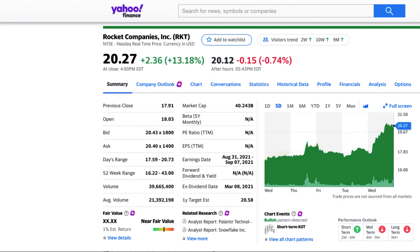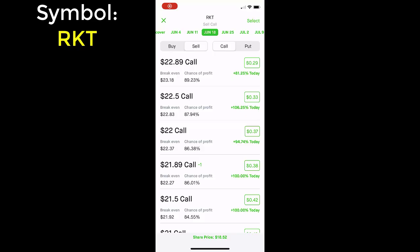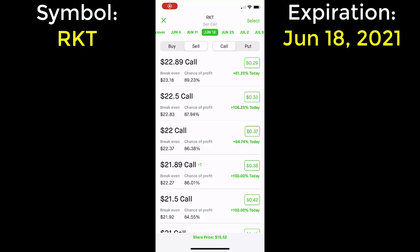With the stock climbing and the share price up over 13% today, I decided today was the perfect day to sell a covered call option contract. Here's the option chain for stock symbol RKT, and I picked the expiration date of June 18th of 2021. I'm looking at a strike price of $22.50, which is currently paying a premium of 33 cents per share.